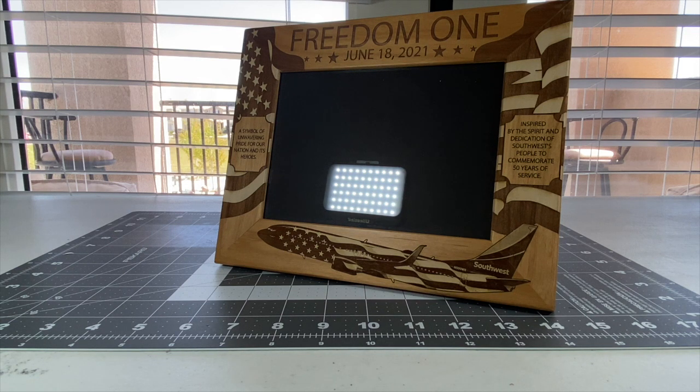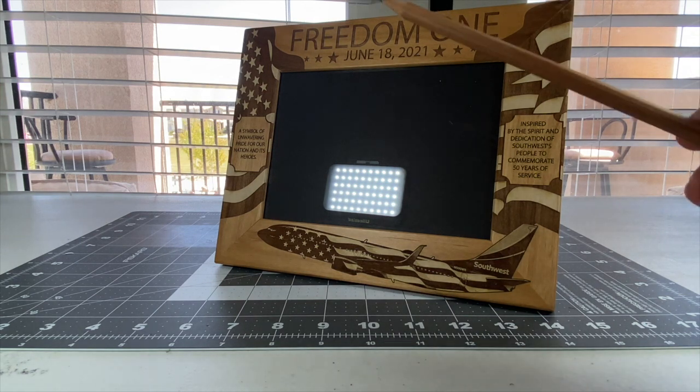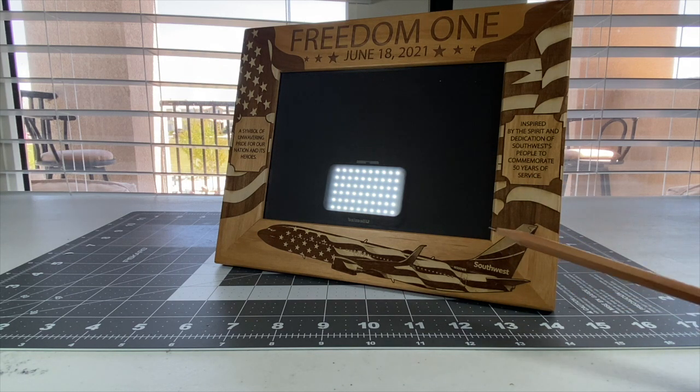So let's get reviewing this wood cutout of this amazing frame. Look at that. Wow. Let's begin with the top. You've got Freedom One right there, June 18th, 2021, which is the day Southwest Airlines turned 50 years old, which is amazing. And there's your N500WR right there.